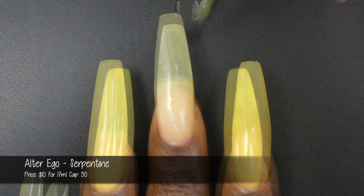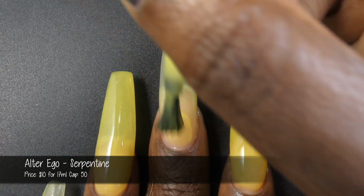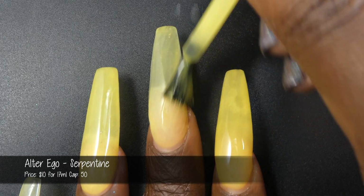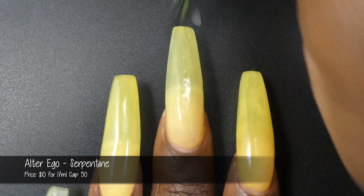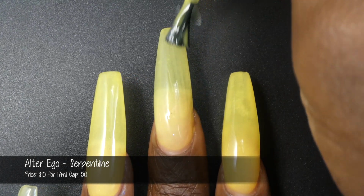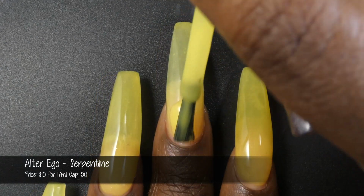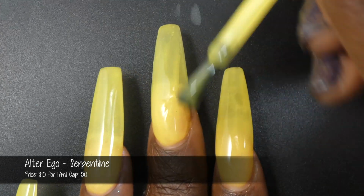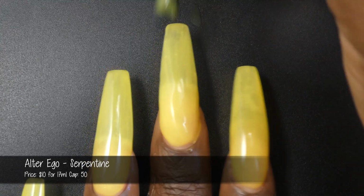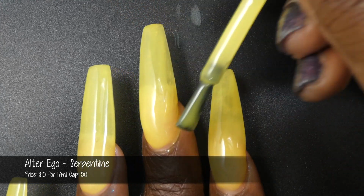Serpentine had a good formula. It was pretty thin, so definitely keep an eye on the stem of your brush when you're polishing this one. It will run down the stem a bit if you're not careful. I also found that it applied pretty patchy. I did notice that if you apply it very carefully by floating the brush on, you will have less of a patchy end product, but it wasn't terrible, it was just a little bit more uneven than I really would have wanted.